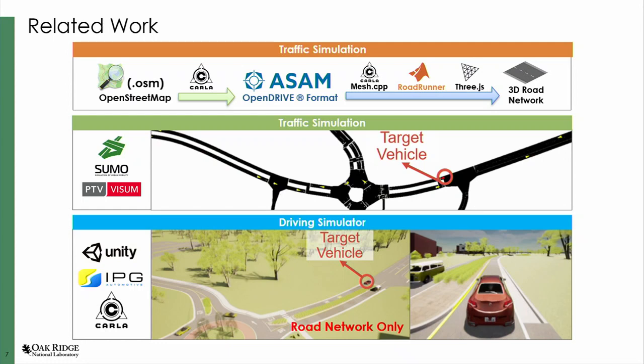So here's our previous work. First I'll approach from the traffic simulation side. There are two tabs here. The first one is in the traffic simulation domain, where there are very mature pipelines that can generate 3D road networks with synchronized connection to the actual traffic simulation models. They can take OpenStreetMap networks, import them into CARLA, and generate the very famous OpenDRIVE format. It has lane information, lane specification, and also markings. With different selections of tools, you can get very realistic road surfaces with the real markings and the traffic rules attached to them.